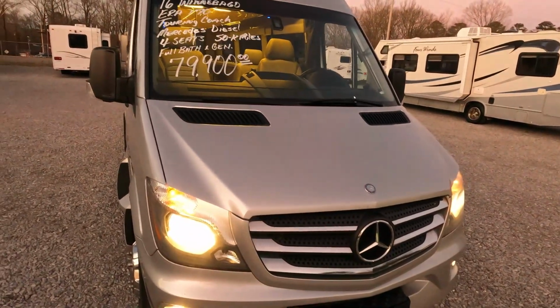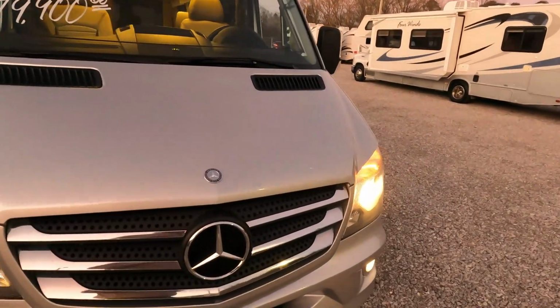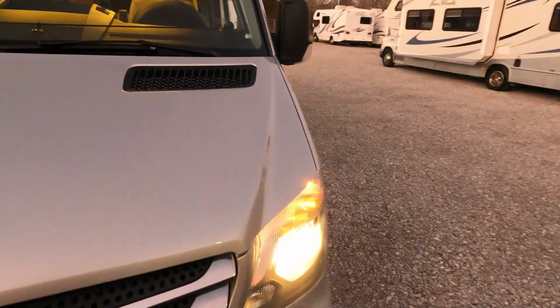Got the solar package, solar panel, solar charge controller. Keep your batteries hot even when you're not plugged into shore power.